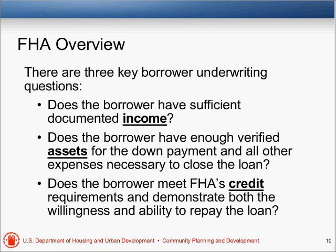Now, when the lender considers a borrower for an FHA-insured mortgage, there are 3 key underwriting questions that must be addressed. First, does the borrower have sufficient documented income? They'll then look at if the borrower has enough verified assets for the down payment and assets sufficient to cover all other expenses necessary to close the loan. And thirdly, the borrower must meet the FHA credit requirements and demonstrate both the willingness and the ability to repay the loan. So these are among the key underwriting requirements. However, there are others, of course. So these are three major ones that the lender looks for.